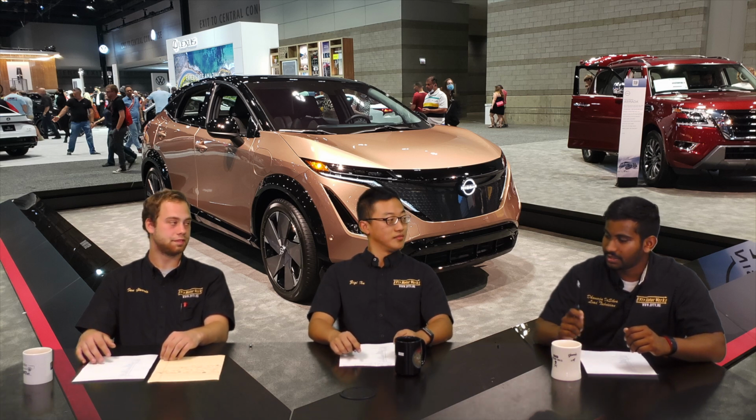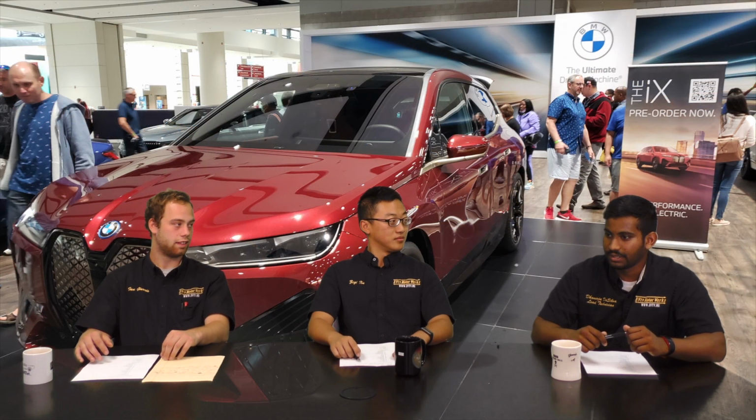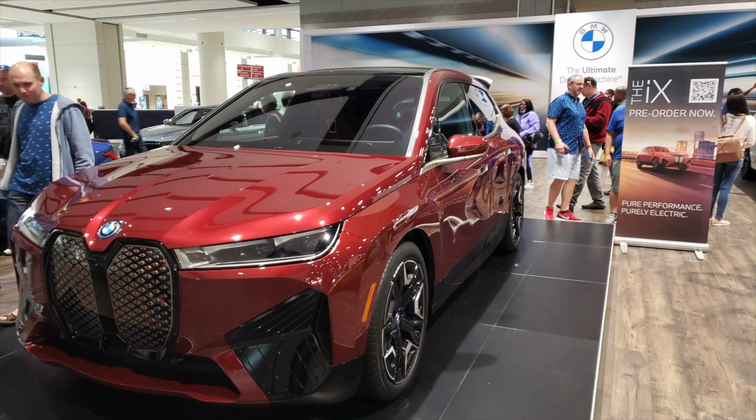Yeah, I didn't see any specs for the Ariya, and also I didn't see the BMW iX that was out there. That was fully electric, and that was all sealed up too. But we have a photo of that, but we didn't get to see much inside it either.